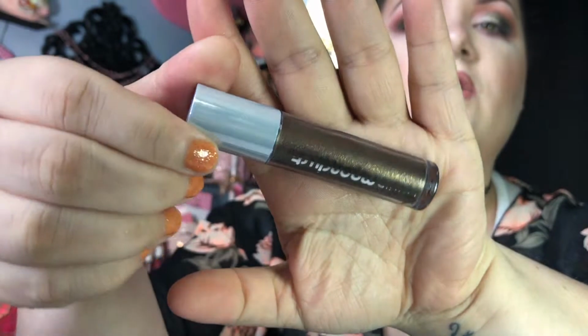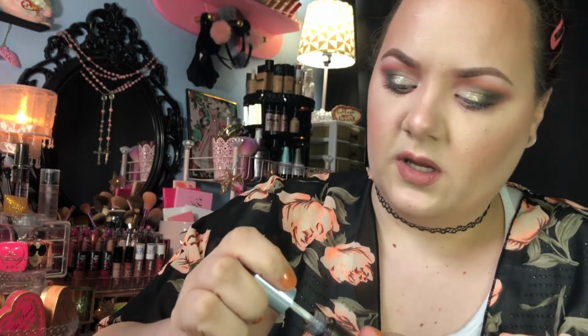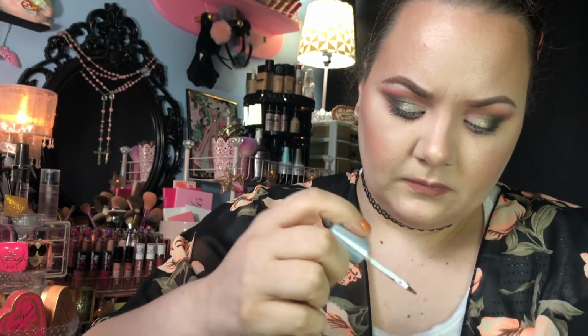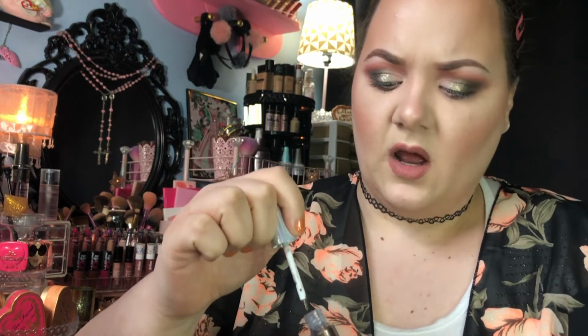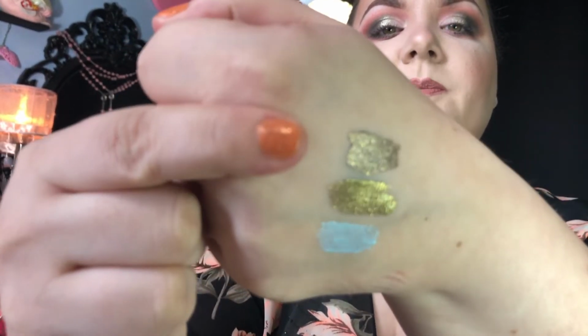Next I have another liquid shadow, and this one is the Liquid Moon Dust eyeshadow from Urban Decay, and this one is in Space Time. Kind of like another greeny color, but more of a brown in it. So I'll swatch it next to the other ones so we can see the difference. The other ones have a doe foot applicator. This one is more like a brush. And this one definitely has more brown to it, but still kind of that olive tone, similar to the other one. There is Space Time on the top there.